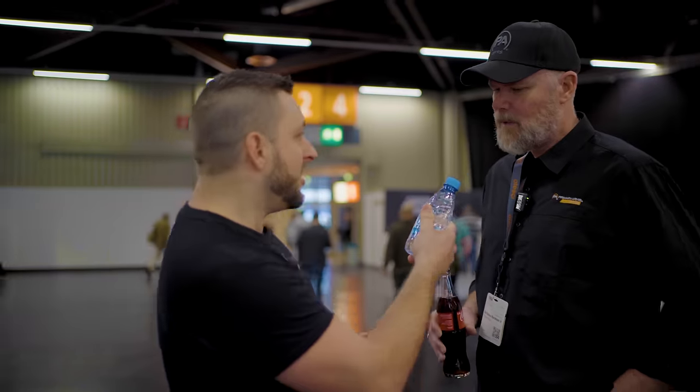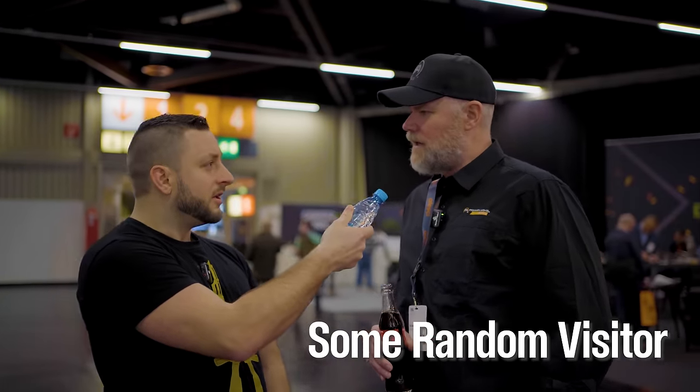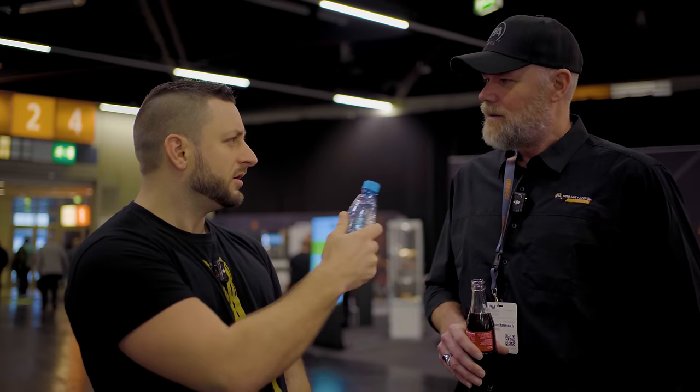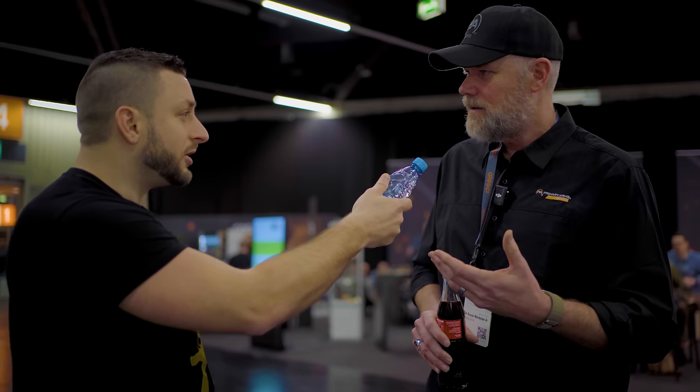So we're here at the show and we'll just ask some random attendee, what does he think about the German gun laws? Oh, the German gun laws suck. How do you like the show? I don't know. It's good, but I don't think the Germans can own much of this stuff, can they? Probably not. Are you not from around here? No, I'm from Germany. I can't tell by the accent. Sure. Yeah.